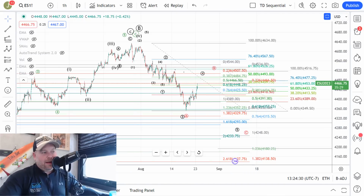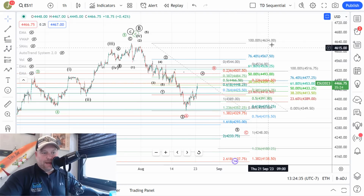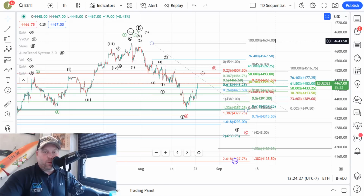The primary count is that we're trying to finish out this correction to the downside, and then the Bulls would take back over the market and come back up towards the 4,800 area for the next move higher.